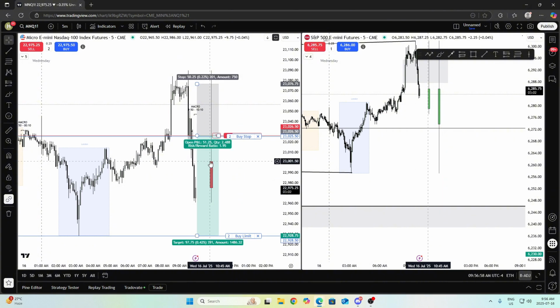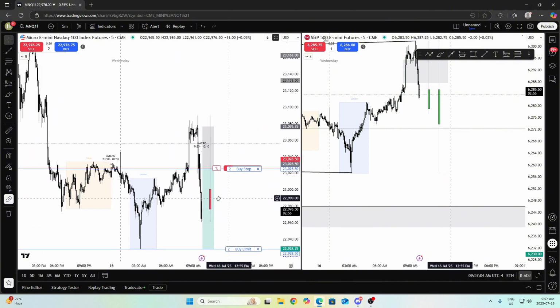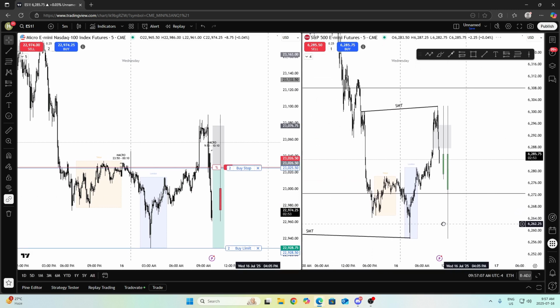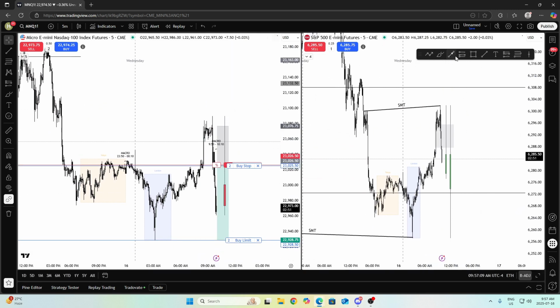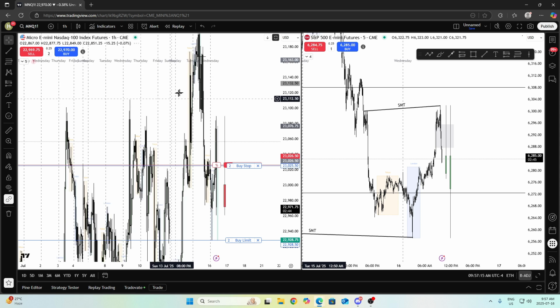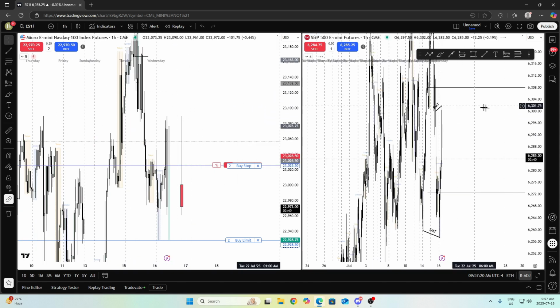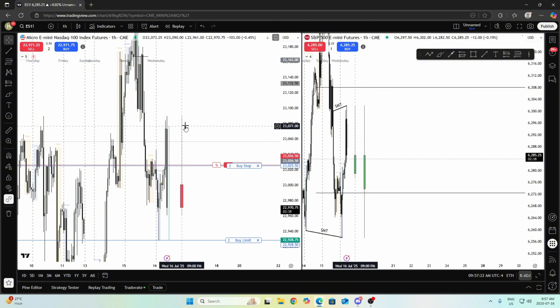This is just on the live account, but the reasoning behind the trade was very simple. We can clearly see the crack of correlation, right? As we had an SMT at this hourly swing high with ES. This is the swing high that ES takes out, while Nasdaq does not take that out. So I see that SMT.